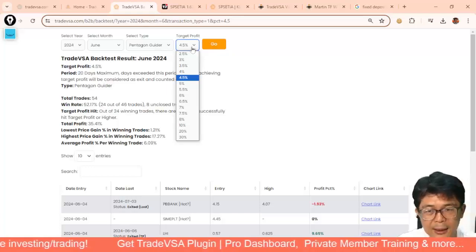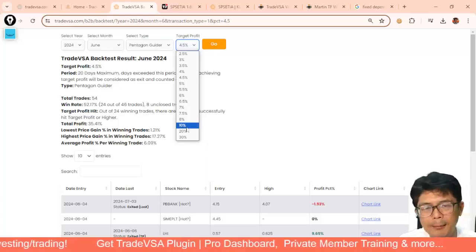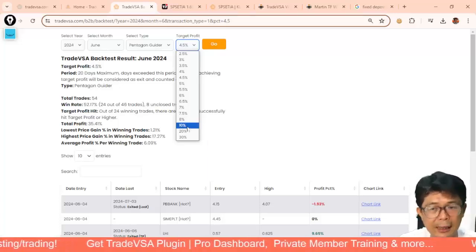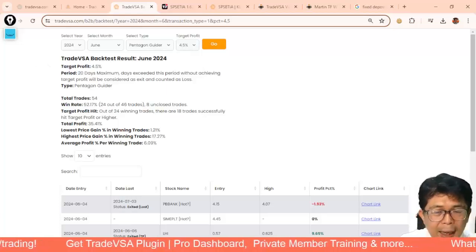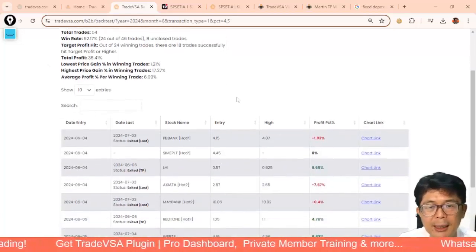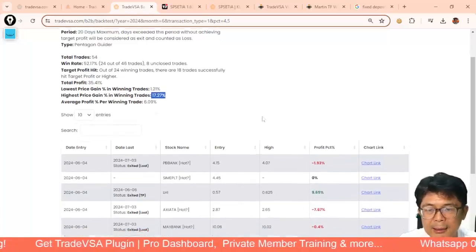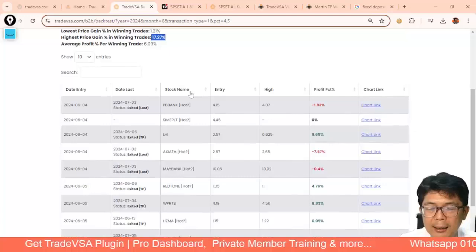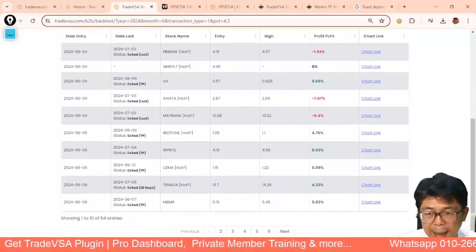Of course, we also backtested different levels in here. As you go higher, you will notice the win rate getting lower. So we feel that 4.5% is pretty good. Remember, there is a 20 days maximum holding period in here. The highest win is 17%. And some of the stocks, like Public Bank, WPR, these are all from the SmartRobie apps.